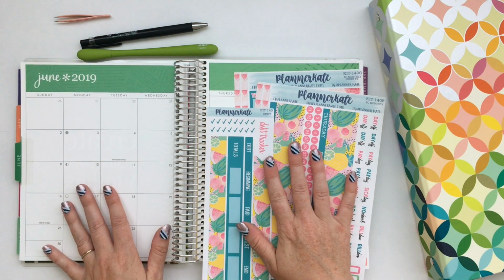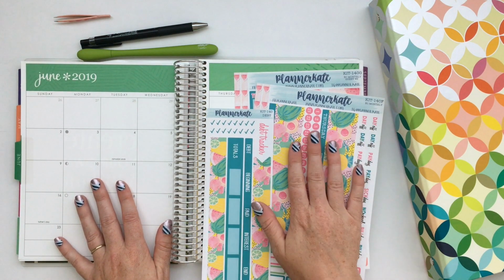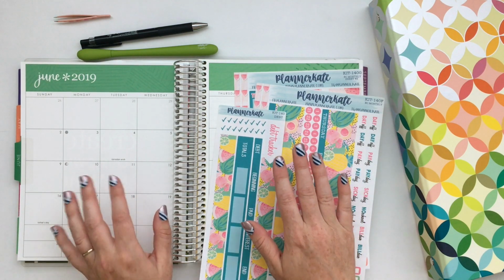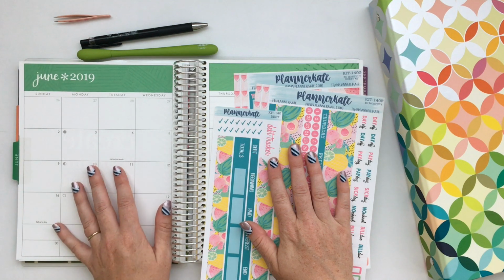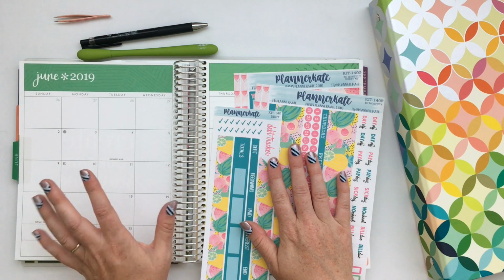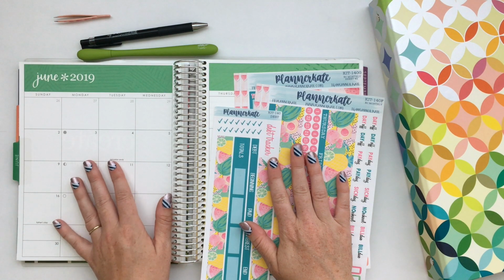But since I've been doing this, I've noticed that our debt has significantly reduced, our savings has significantly grown. And so just by writing things down, I think it makes a huge difference. It holds you accountable to yourself. And so because of that, I am happily continuing on with my budget planner.